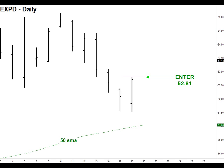Now, had we just left our order in there, we want to show you what can happen. There are different scenarios. Sometimes they work in your favor, sometimes they work against you. But had we left our order in there, we actually would have entered, instead of 52.81, we would have entered at 53.08, a full 27 points higher. So we would have given away 27 cents of our profit by paying that much higher.